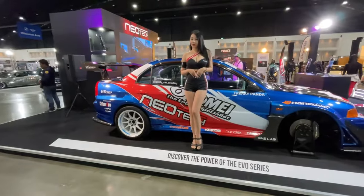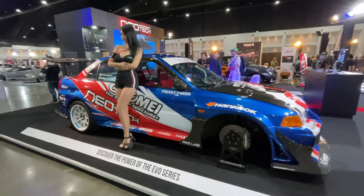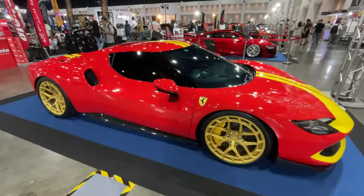Oh, this Evo 6 looks really cool. It doesn't hurt that we have a cute model. If Ronald McDonald drove a Ferrari, I think it would be this one.